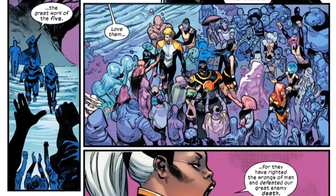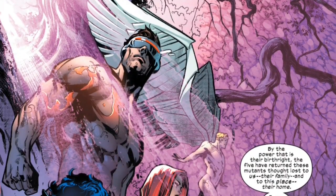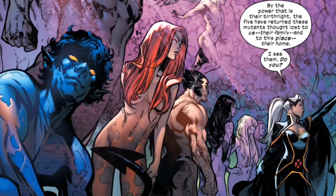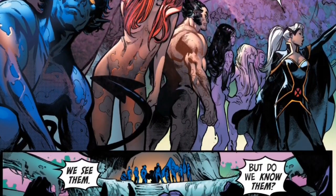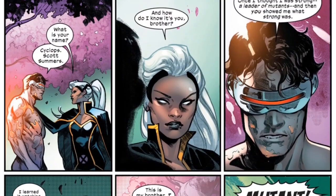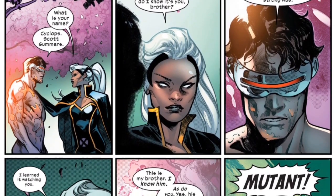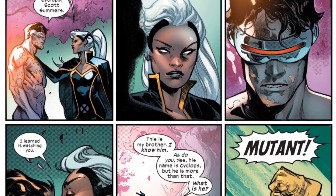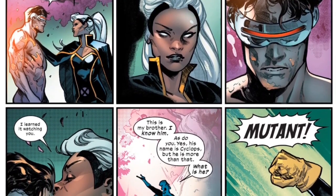But if the 5 are the Rolling Stones, then the Beatles are the mutants that they just brought back. And they're naked as hell. The only thing that they gave somebody to wear was Cyclops goggles, just so he doesn't kill anybody. So Storm goes and asks them their name, you know, to make sure they're them. And also, to make sure that they're them, she's like, what makes you my brother?